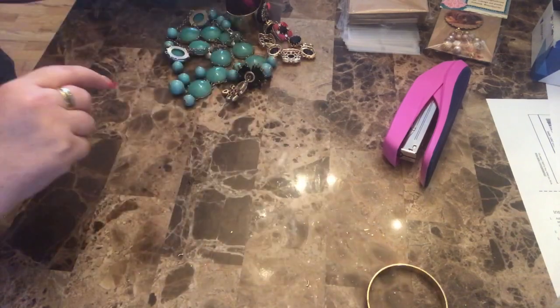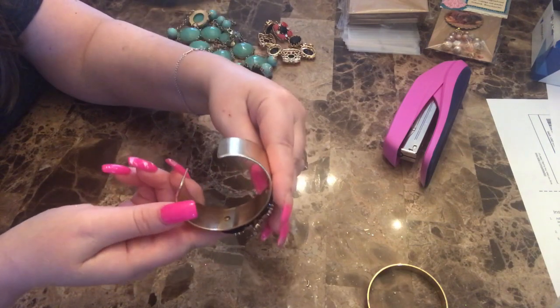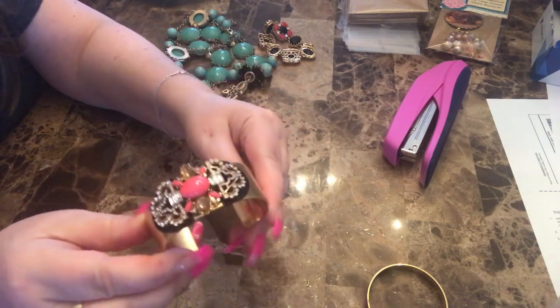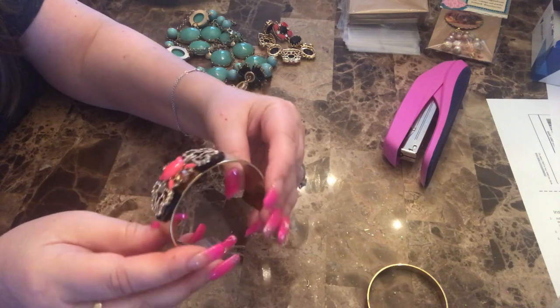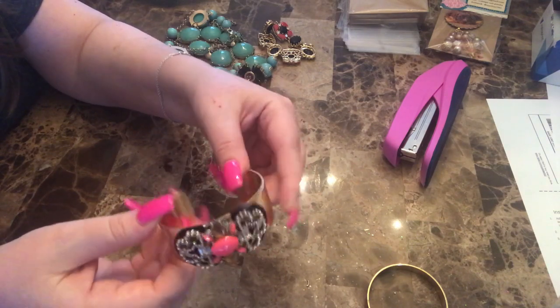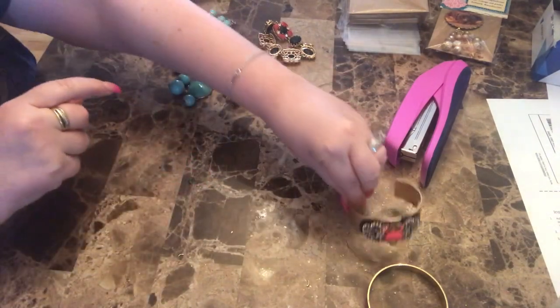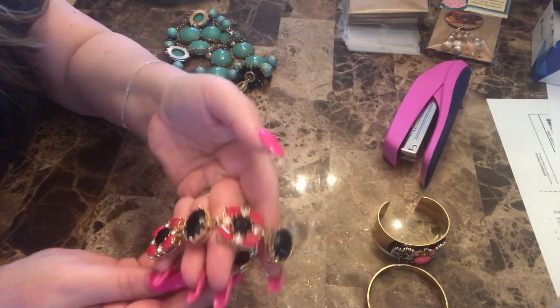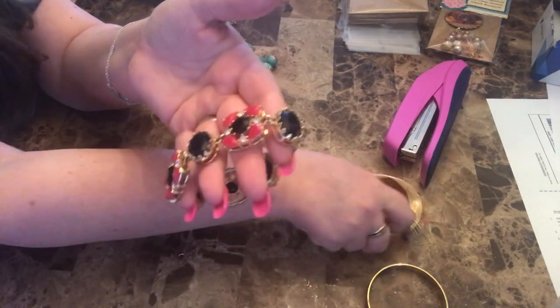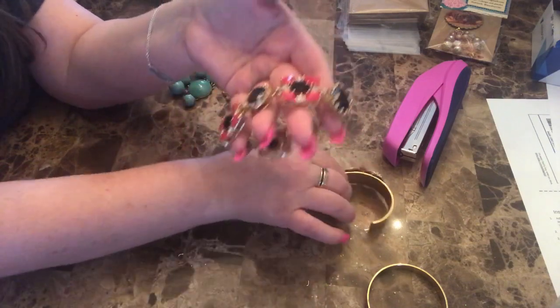bracelets and jewelry. Here's another J.Crew cuff bracelet, and it has so many stones and crystals, and it has every single stone in it intact. Really pretty. So here is this one. Then I have this other crystal. Do these match? I'm just wondering. In a way, I guess they do.